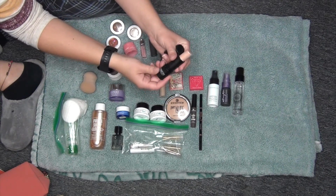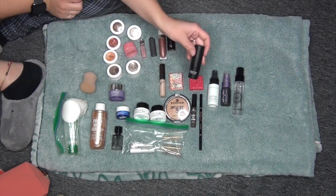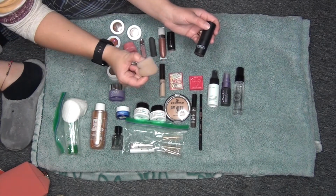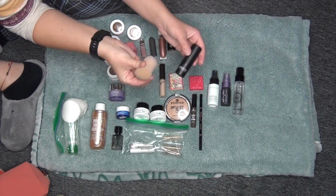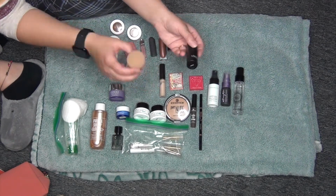I was really happy to use this. I really loved it, so definitely recommend this for a body highlight. And all I did was blend it in with my sponge. This is the Flower Beauty sponge that I also used. It's very dirty. I obviously need to wash it, but that is what I used.